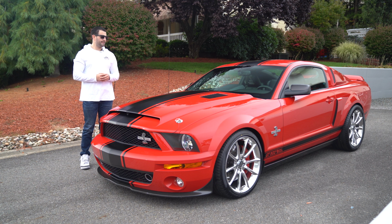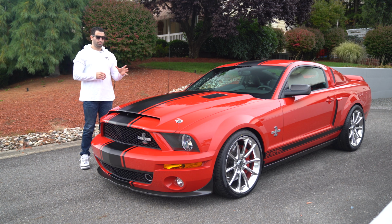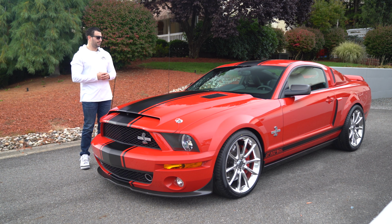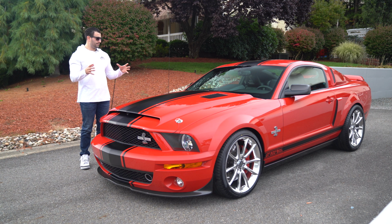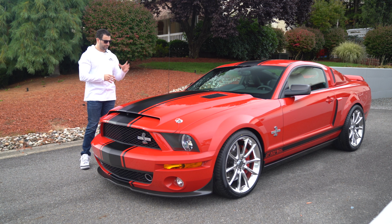What we have for you guys today is a 2008 Super Snake, 5,600 miles on the odometer, super clean. Love this generation of the Mustang when they brought out the GT500 in 07. Just thought they nailed it back then. It's crazy to think it's already 15 years since they did bring back the 07 GT500, and it just is a good look of, at the time, modern yet still incorporating that classic Mustang look.